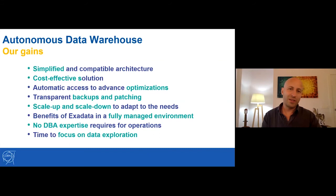It's very cost effective. For the cost of 1.1 petabytes it's much less, because we compress the data in Parquet as well. But let's say for the cost of 1 petabyte in only storage, which is almost negligible, we have a very good and performant system. So we got automatic access to advanced optimizations, you know.